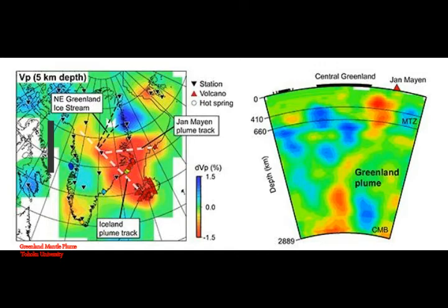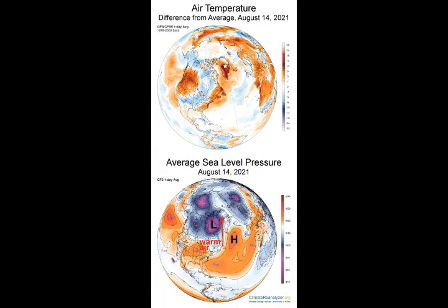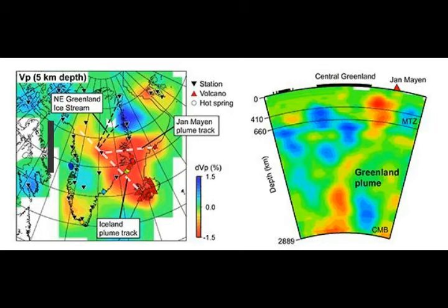The area surrounded by the black dotted lines is where the flow is caused by melting at the bottom of the ice sheet. So it's all over Greenland, as we can see. The existing northeast Greenland ice stream has its water source located at the intersection of 2 heat tracks. In the vertical cross-section of the whole mantle tomography passing through central Greenland and Jan Mayen, we can see that the Greenland plume is the heat source for the Jan Mayen volcano. Okay, so you see this red area there, basically the eastern part of Greenland. The plume is very, very high up there.